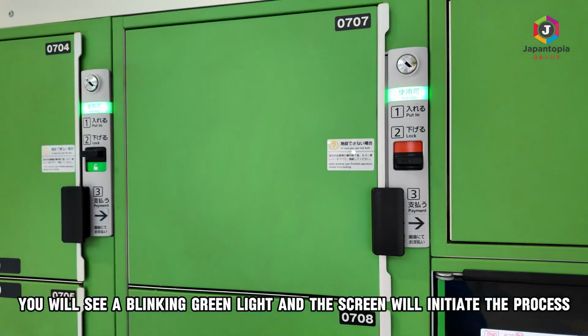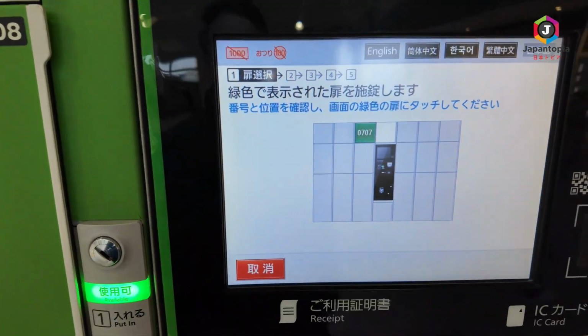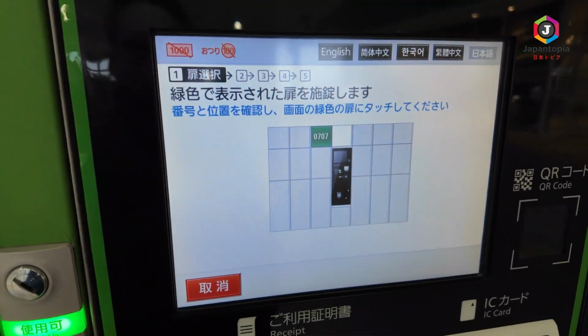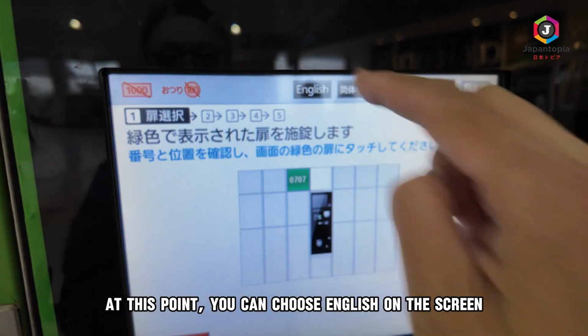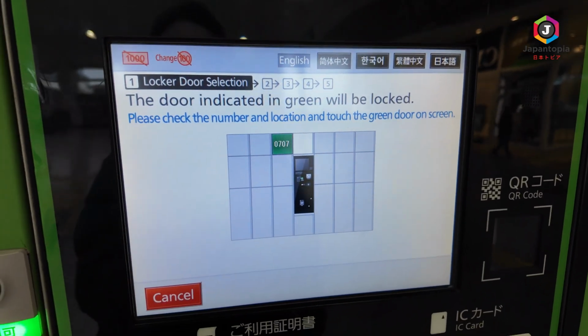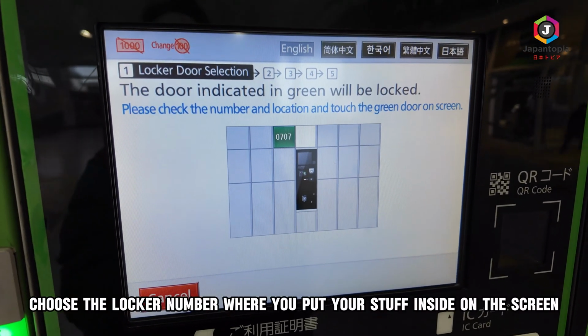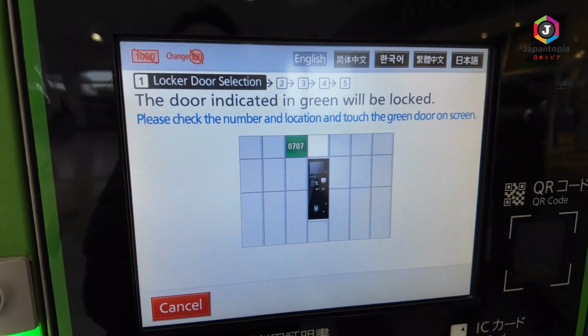You will see a blinking green light, and the screen will initiate the process. At this point, you can choose English on the screen. Please place your baggage into a locker in accordance with the information on the screen. Choose the locker number where you put your stuff inside. Please select the locker in which you have placed.